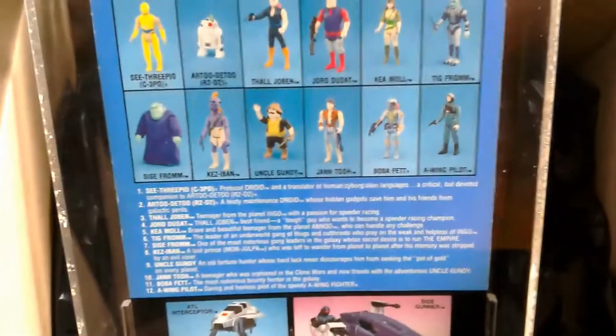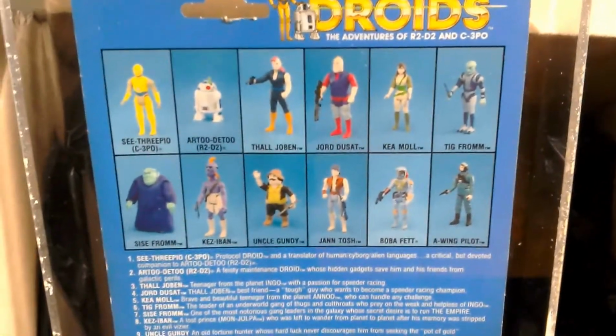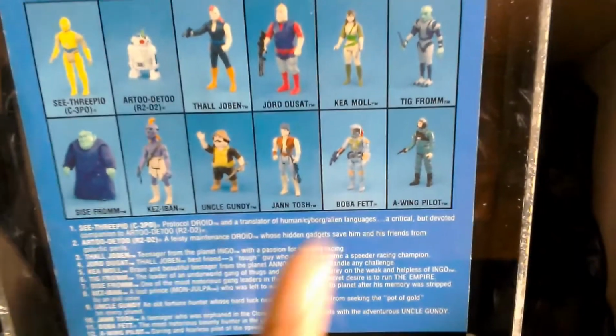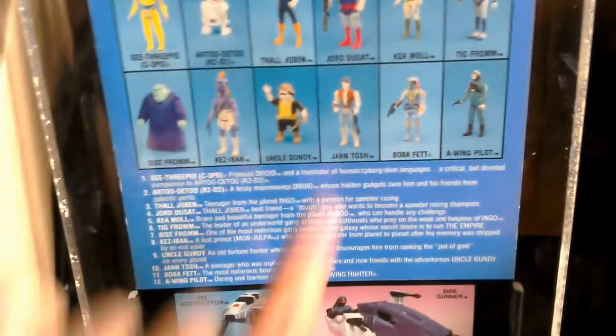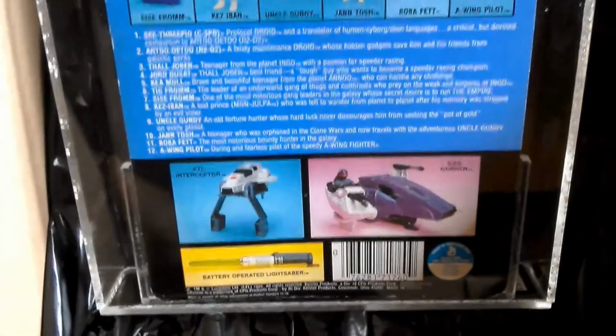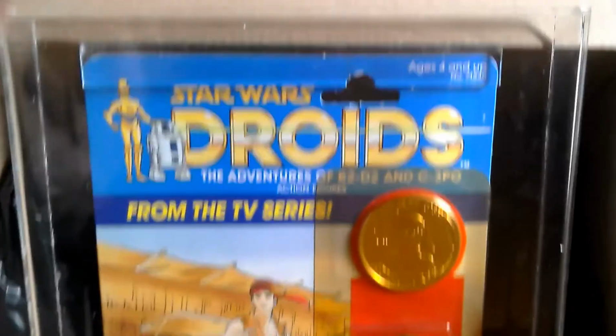I'm not sure if all of them made it onto Brazilian cards. Certainly not the Boba Fett, the A-Wing pilot. Those two certainly not, because those are from the earlier line figures. But Boba Fett is highly prized on the Droids card. Probably after the 21 back, it'll be this card out of the US cards. So really nice item. There's the Kenner logo. Quite a nice figure.